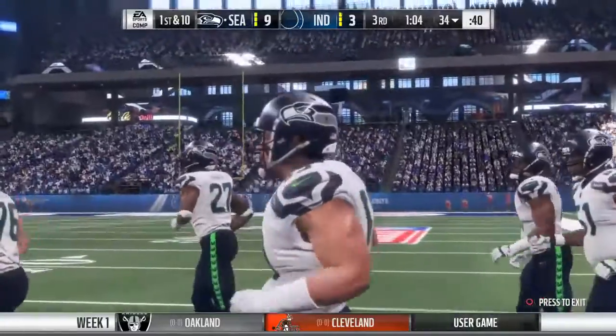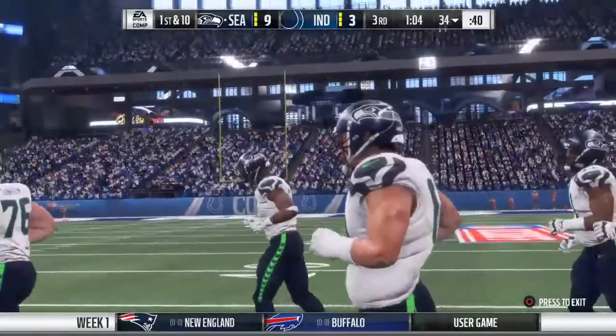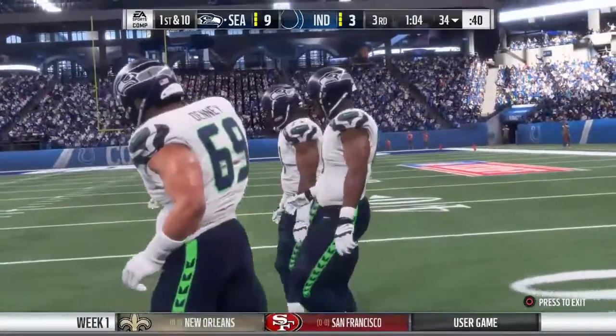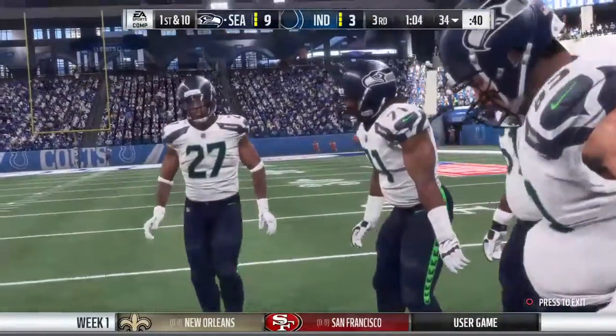Elsewhere, a third-quarter score. Now, you saw the score at the bottom of your screen a moment ago. We got a good one going on there. We'll keep you updated on that one as it progresses.